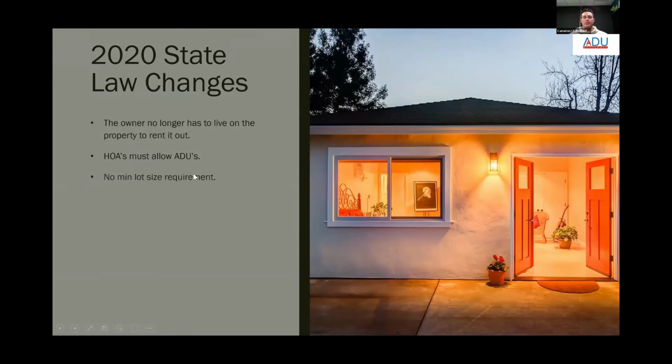No minimum lot size requirement. Before, there was a minimum lot size requirement in order to build one. An ADU and a junior ADU can be built. I think I touched on that earlier.